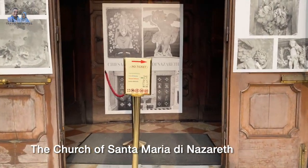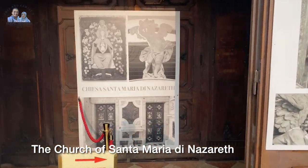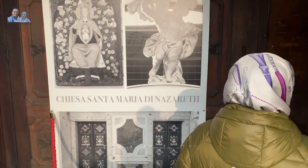The Church of Santa Maria di Nazareth is a Catholic church built in the Baroque architecture style, dating back to 1680.